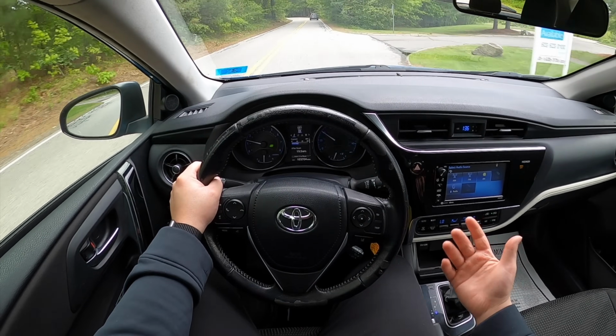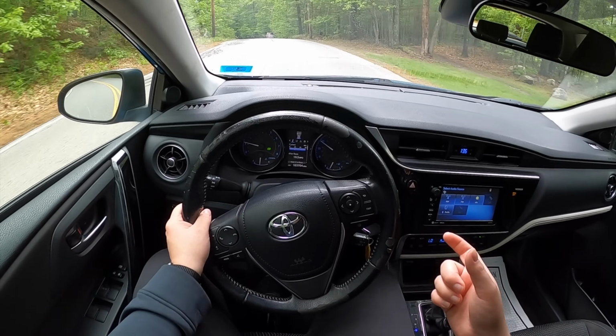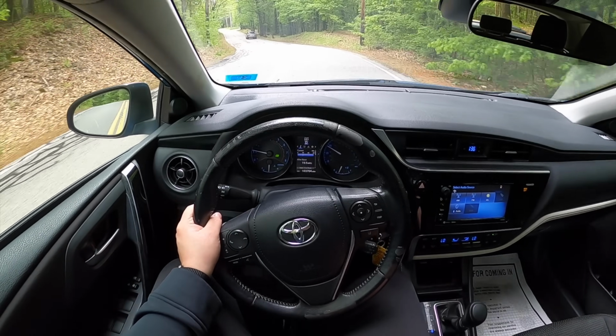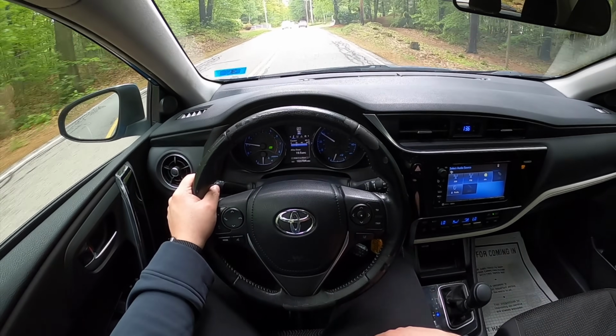So now clicking the drive mode into Eco, you can definitely tell the difference between the two drive modes, especially when it comes to how the transmission behaves. It's really trying to keep the engine in very low RPMs, just above 1,000 right now.